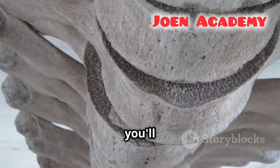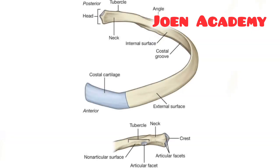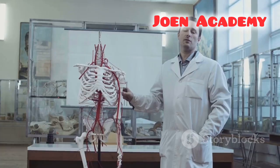Moving along the rib, you'll find a slightly narrowed area called the neck. Next comes the main part of the rib, the body. This is the long, curved section that gives the rib cage its shape. Finally, towards the front, there's a knobby bit called the tubercle. This tubercle is important because it helps the rib connect to the transverse process of a vertebra, adding stability to the rib cage.